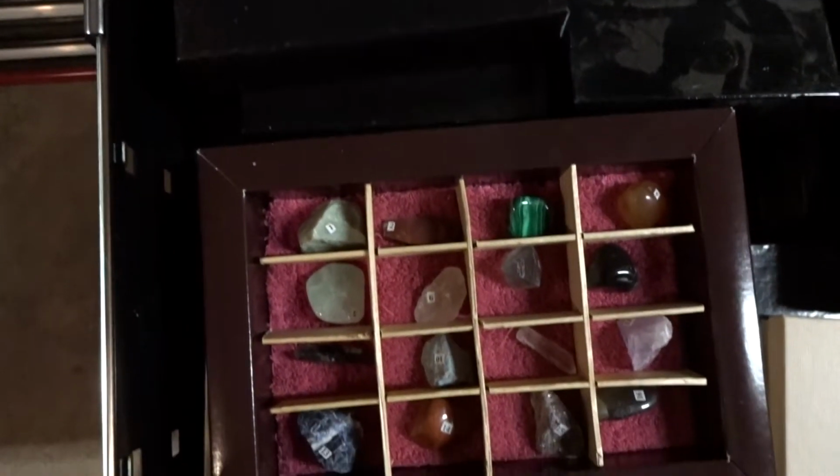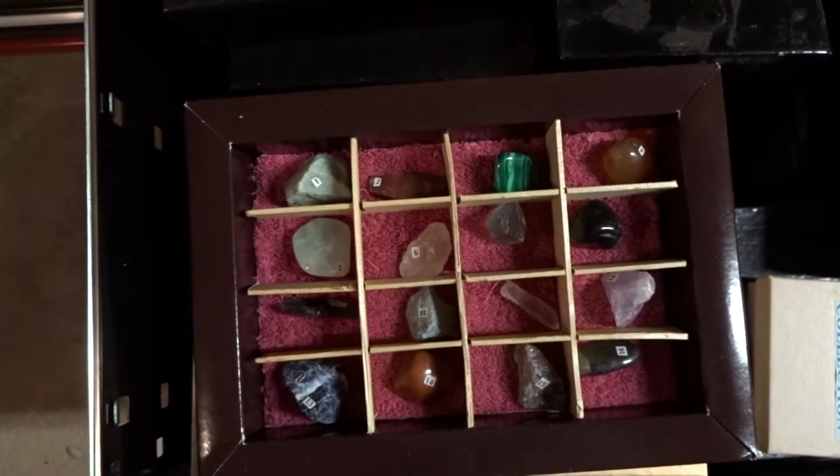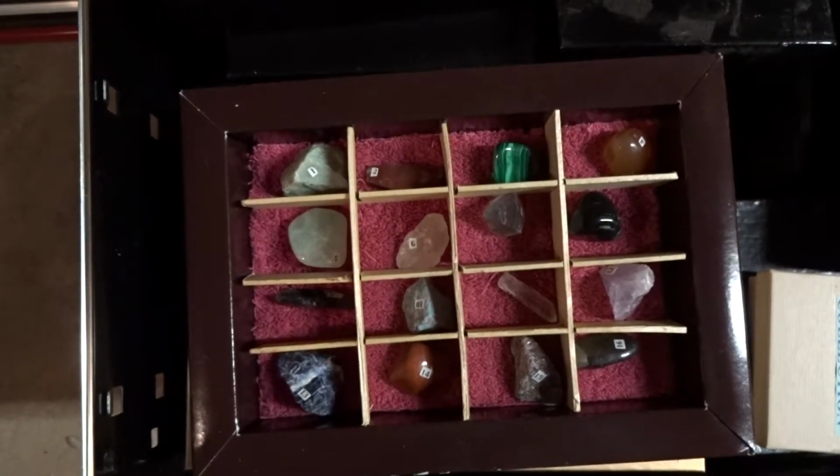Back when I was in my college years, I used to travel the world and go to different countries and collect different minerals. Back then I was into prospecting. Here's a rock and mineral collection. It's sticking, I can't get it open. Here's one.